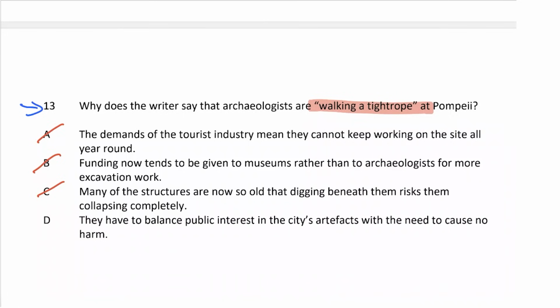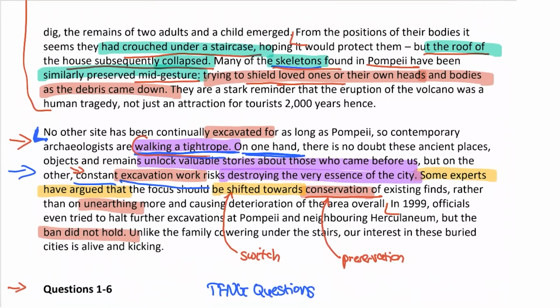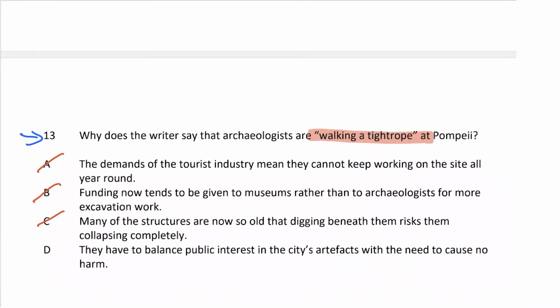We're left with D. Let's have a look at D. They have to balance public interest in the city's artifacts with the need to cause no harm. This is what the passage says, right? If you have a closer look at the passage, you can see that the passage says they are walking a tightrope and then explains why. There is no doubt these ancient places, objects, and remains unlock valuable stories, but constant excavation work risks destroying the very essence of the city. And this means that they have to balance the public interest in the city's artifacts with the need to cause no harm. So the public interest, so excavation interest on the one side and preservation interest on the other side. So D is the correct answer. We are going to choose D.